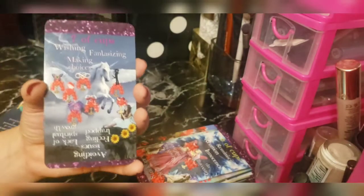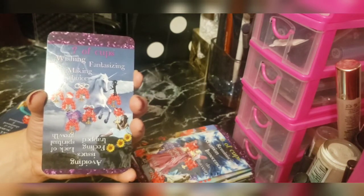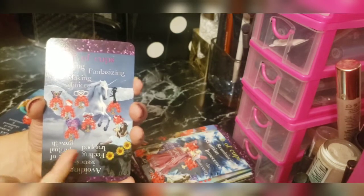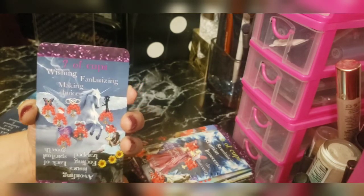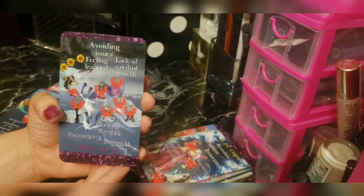And then we have 7 of Cups: wishing, fantasizing, making choices. See, she's sitting here fantasizing about love, about wine, about this and that, you know. She's fantasizing, and it could mean sexually. Yes, it could. Okay. And then reversed we have avoiding issues, feeling trapped, and lack of spiritual growth.